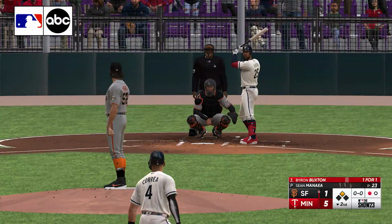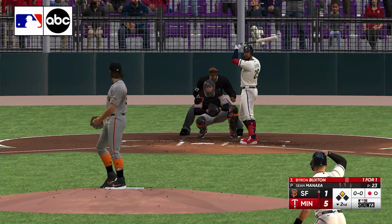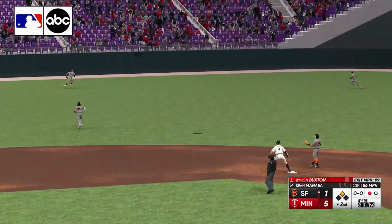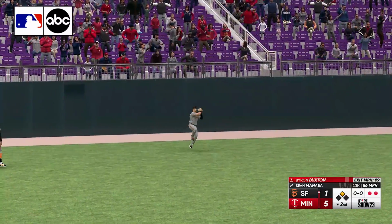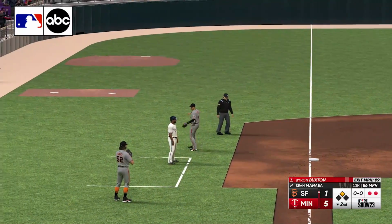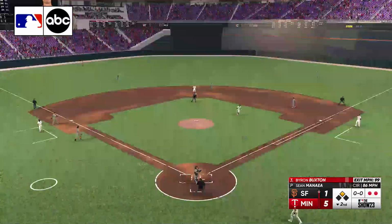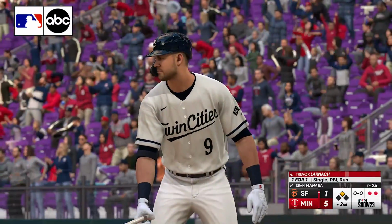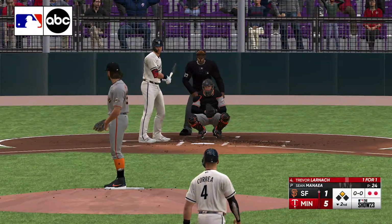Here's Byron Buxton. He tripled and scored his first time. This one high in the air to left center. Yastrzemski makes the grab for the second out. The left fielder, number 9, Trevor Larnach. And next will be the cleanup hitter, Trevor Larnach. 1 for 1 with a single and a run scored so far.